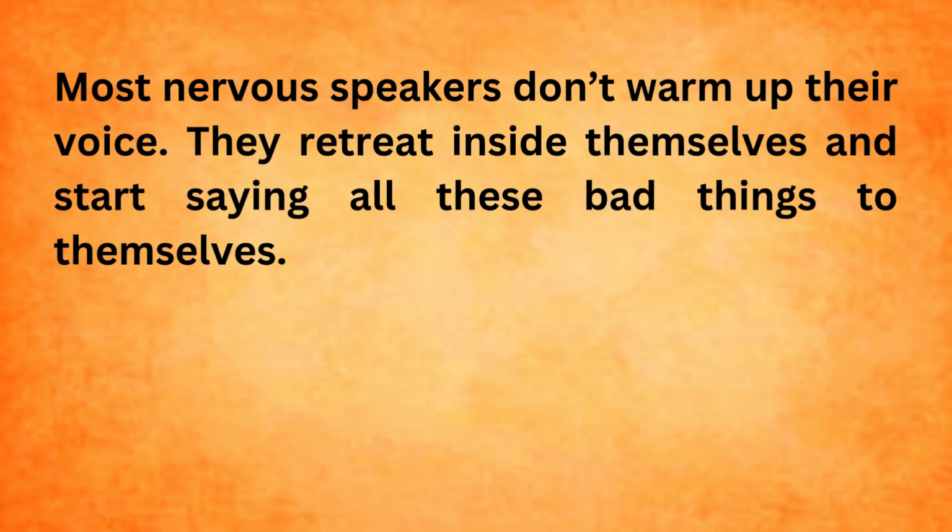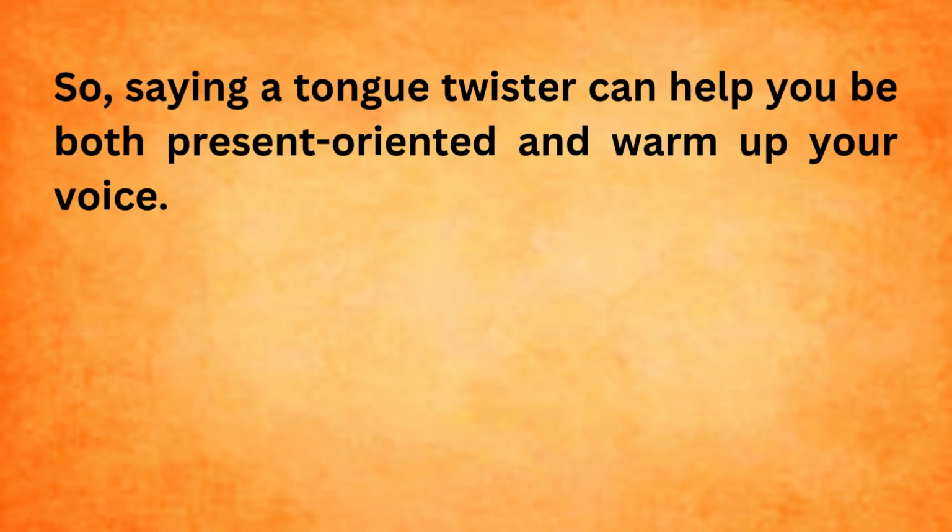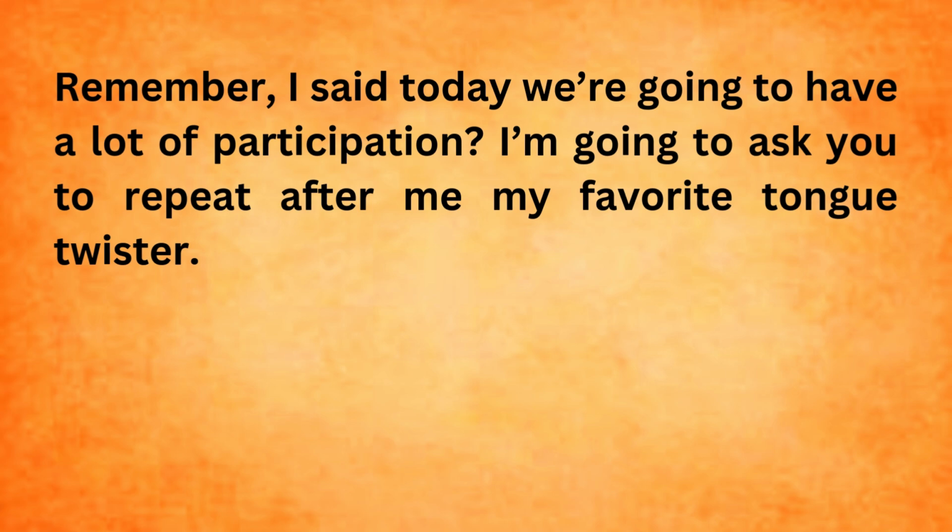They retreat inside themselves and start saying all these bad things to themselves. So, saying a tongue twister can help you be both present-oriented and warm up your voice. Remember, I said today we're going to have a lot of participation. I'm going to ask you to repeat after me my favorite tongue twister.